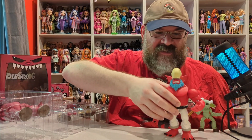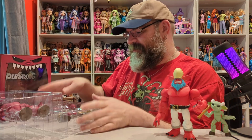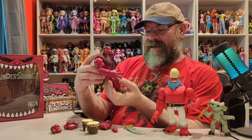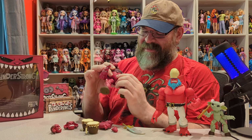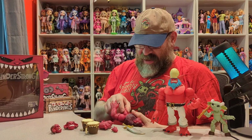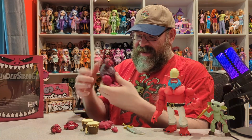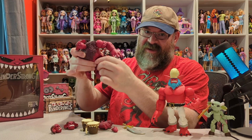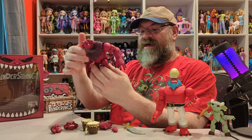He can hang out here with us while we unbox the rest of this. All right, I got him out of the package, and he is pretty cool. I will say he has some white residue on one leg, and this one leg does not want to move very well at the hip, so I'm going to need to use some hair dryer on that eventually.